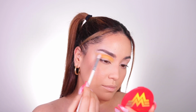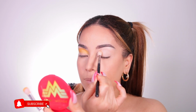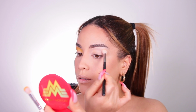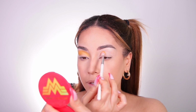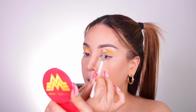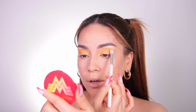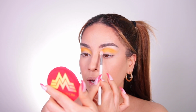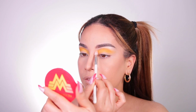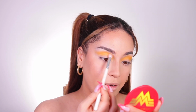And of course, I'm gonna repeat the same step on this eye, starting with that basic shade as my transition color. And then I'm gonna start packing that yellow right on the crease. And then again, repeat. Once whatever is left on the brush, you're gonna bring it outwards. And of course, you can always apply as much as you want, as far as you want, whatever feels most comfortable to you. I'm just going with whatever looks best on me. But hey, makeup is makeup, and you can apply it however the hell you feel like.